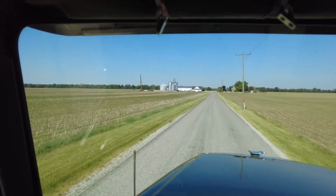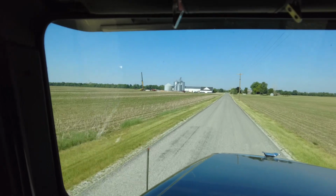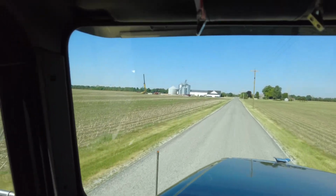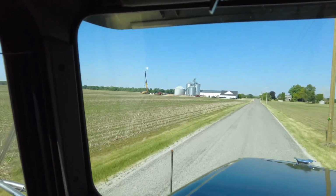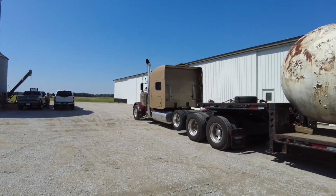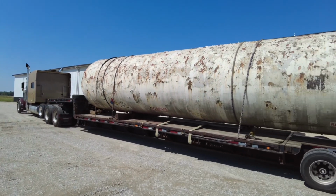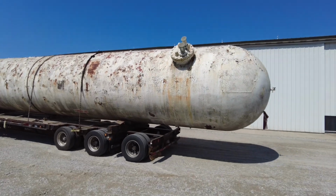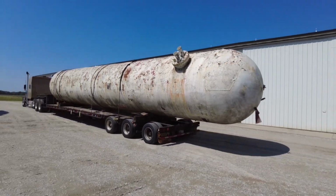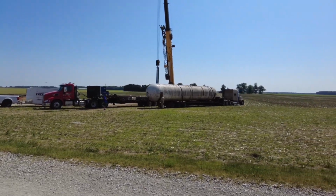Coming back in, just picked up a load of fertilizer with the tanker. Didn't miss the LP tank getting set. Looks like he's not here yet, so it's not quite 11. Should be able to see that happen. Tank has arrived. It'll get a bath and a paint job once it's all installed, but get that on site and get it set. Go from there.